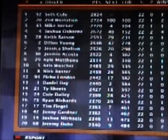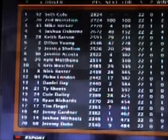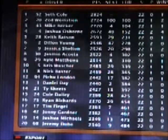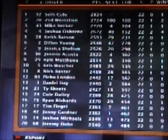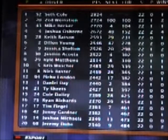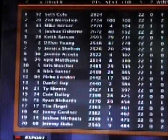Seth Cole will have the points lead by 100 points coming into Michigan, the next race on the tour. Zed Weinstein second place in the points right now. Third, Mike Becker. Fourth is Joshua Osborne. Fifth is Keith Batson. 231 points separated in the top 5 in the points.